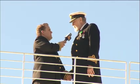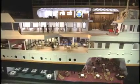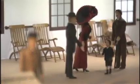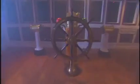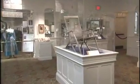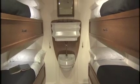information about the Titanic. Now, one of the coolest things here is that every visitor is given a boarding pass of one of the 2,200 people and crew on that fateful maiden voyage. This way, you could follow their footsteps through more than 20 rooms and 400 artifacts that tells the story of the Titanic. If you were a third-class passenger, you'd be staying in this type of room.